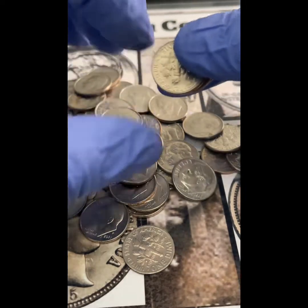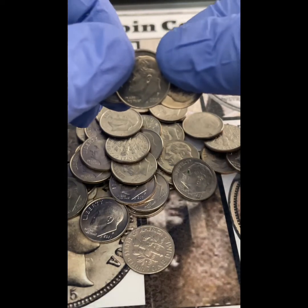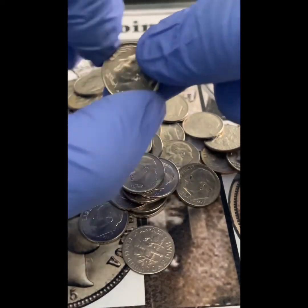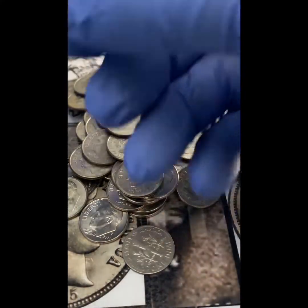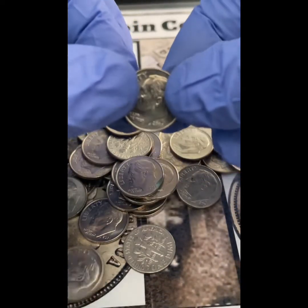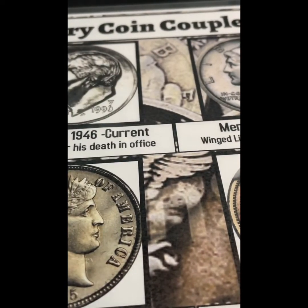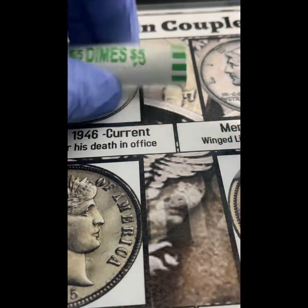So 14, 20, 21, 19, and we're down to two dimes left. We got a 2018 and a 2006. All right, so as you can see, that didn't take long at all. Only a few minutes. So we'll go through this second roll here. Get this bad boy open.